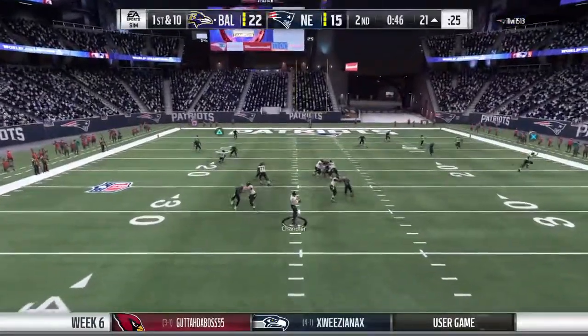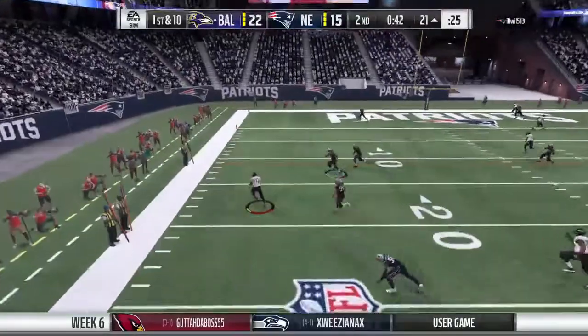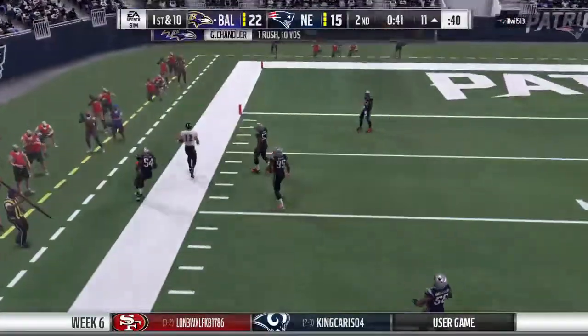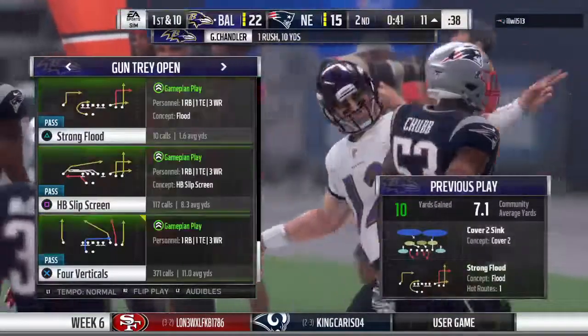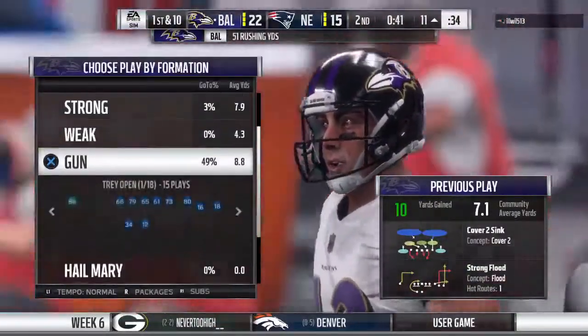Throwing on first down, Chandler. Now he's forced out left. And he'll be out of bounds, taking it just shy of the 10 at the 11 or the 12. 10 yards there, good enough for a Raven first down.